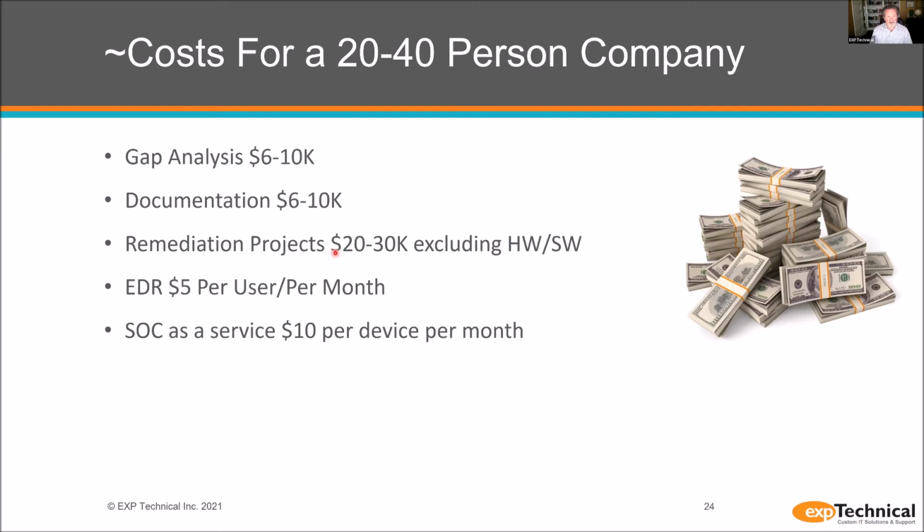There's probably going to be some remediation projects. And, again, this is just a ballpark. Excluding hardware and software, probably $20,000 to $30,000. Hopefully not that much, but there's always something to be done.